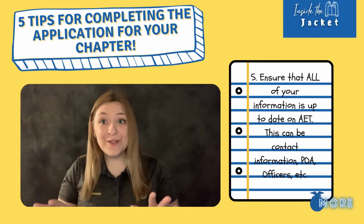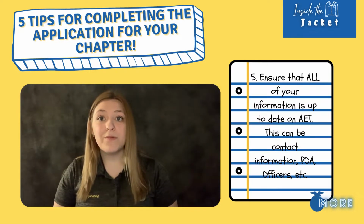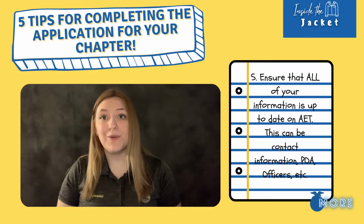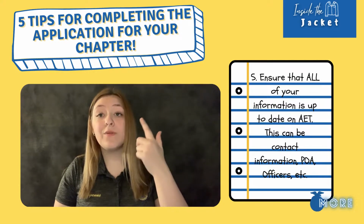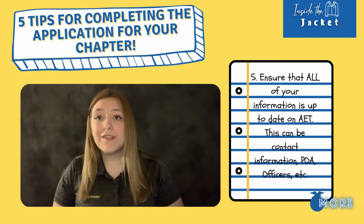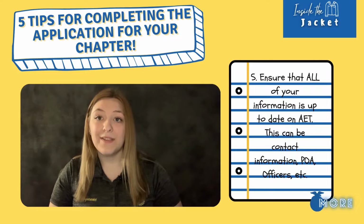And last, but certainly not least, tip number 5. Ensure that all of your chapter's information is up to date in the AET, or Agricultural Experience Tracker. Make sure that your POA is complete for the entire year before you even start the application, as well as your officers and your school's contact info. All of this can be found on the checklist or summary page of your National Chapter application.